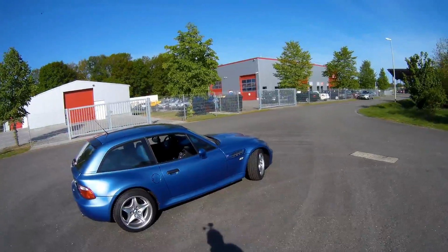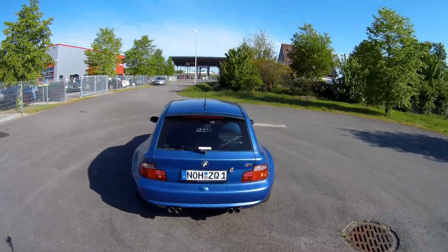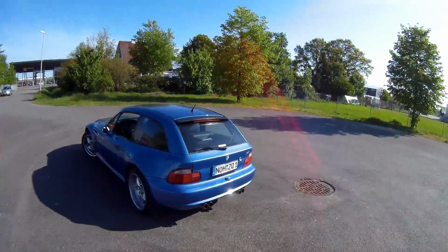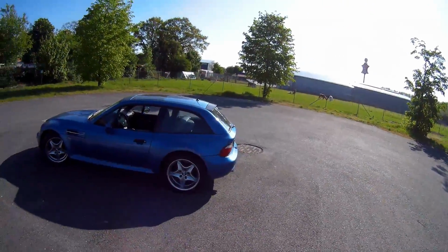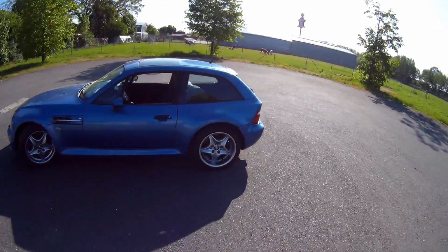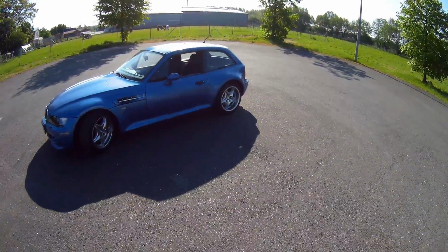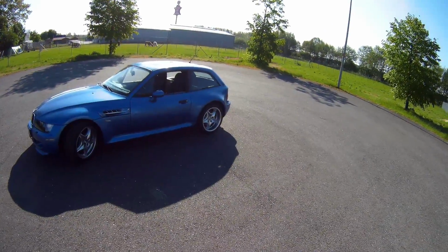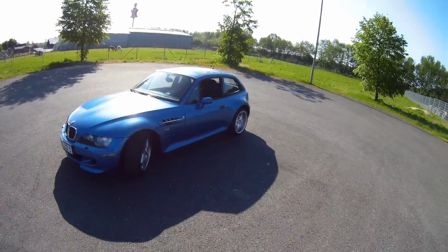BMW built it in 1999. The M Coupe came on the market in 1998 for the roadster, and the coupe version like this was introduced in 1997 and came on the market in 1998. But the Z3 Roadster was already on the market from 1996, so the M version of the roadster also came on the market in 1998.